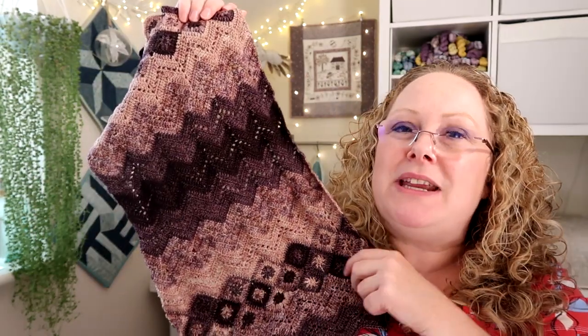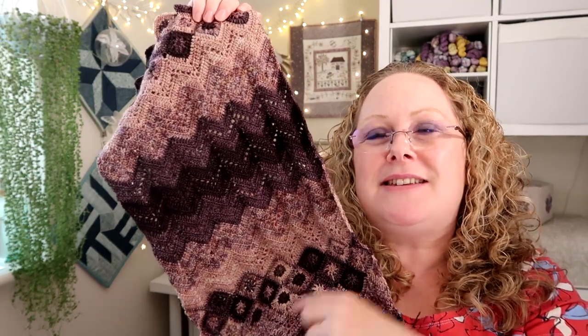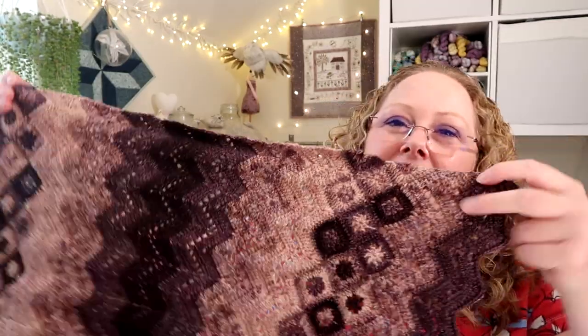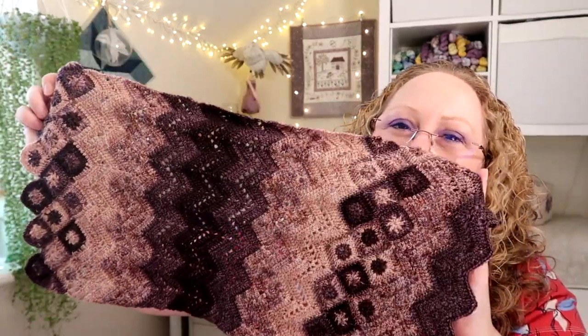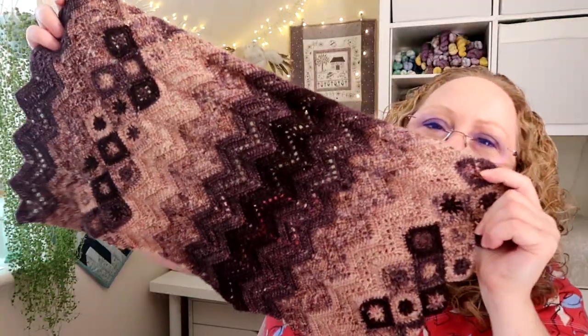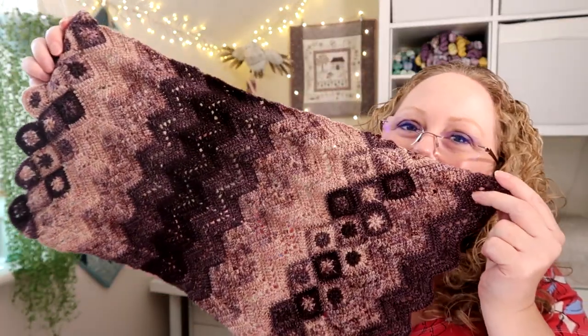So what I'm doing is just, I've been making some random combinations of these squares, and then I'll just lay them out and then work out which layout I like best. But that's how I've got on so far. And again, that's the back of the work. So that is one section, and there's about 4 or 5 of those to complete, so I'm not quite halfway yet, so it's going to take me a little while.